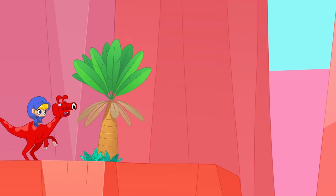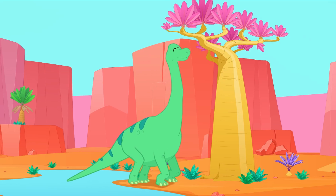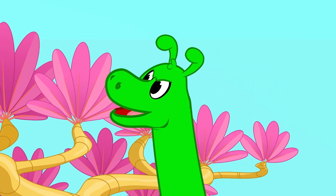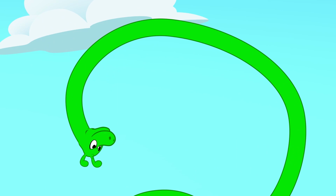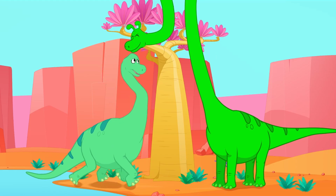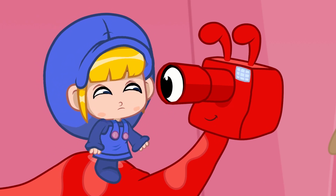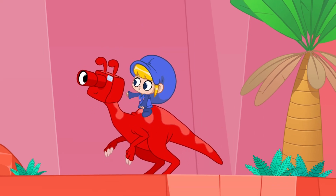Look, Morphle, Argentinosauruses. So big! Yes, Morphle, they are very big and have really long necks. Look, Morphle, it will stretch its neck to reach that leaf. Huh? What's it doing? Did you hear that laugh, Morphle? Uh-huh. Something doesn't feel right. Let's follow that Argentinosaurus.